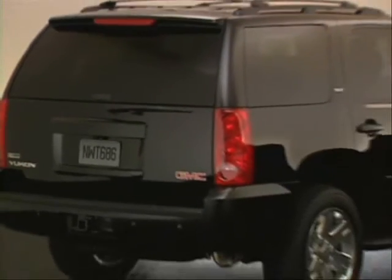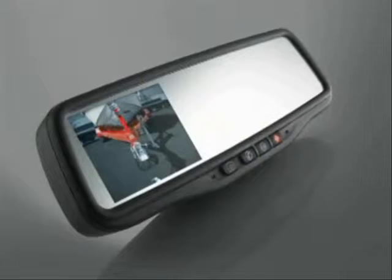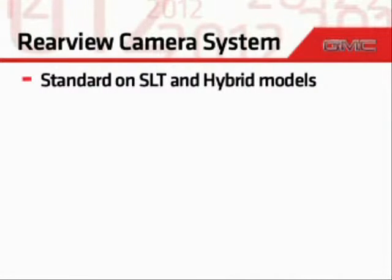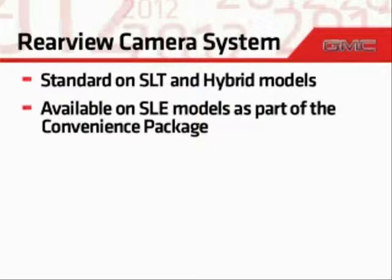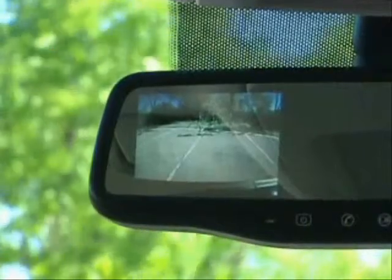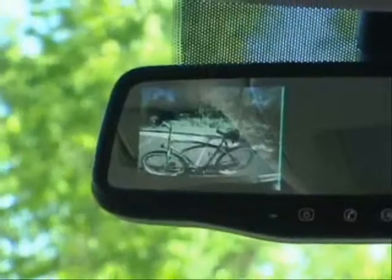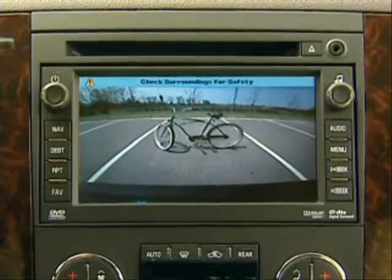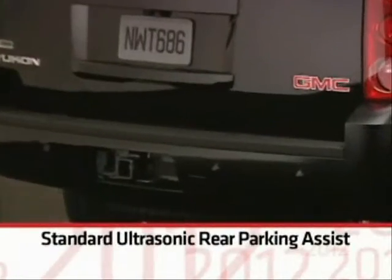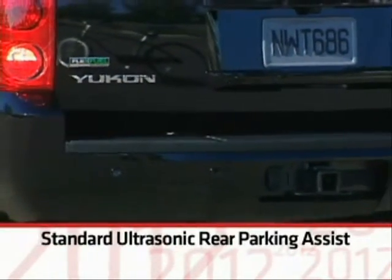And to help you avoid any obstacles in the vehicle's path while backing up, the rear view camera system displays a wide view image of the area behind the vehicle when in reverse. The rear view camera is standard on SLT and hybrid models, and is available on SLE models by ordering the convenience package. The display is located on a 3.5-inch screen integrated into the inside rearview mirror on vehicles without a navigation system and within the navigation screen on vehicles equipped with a navigation system.